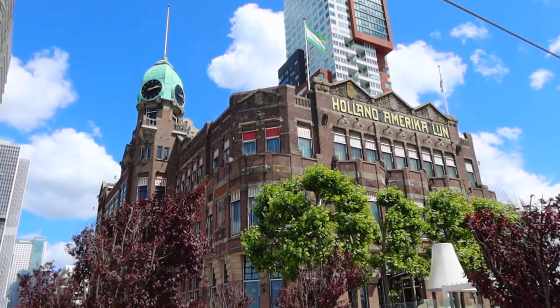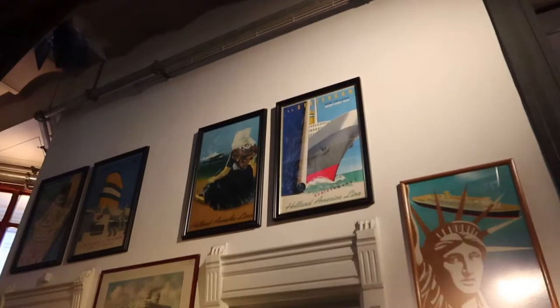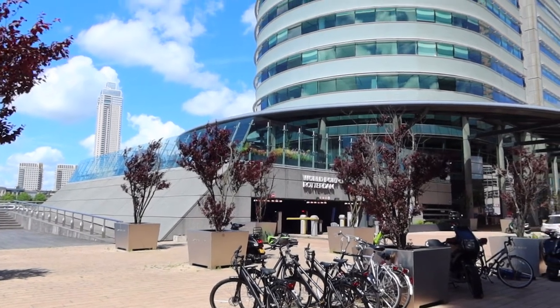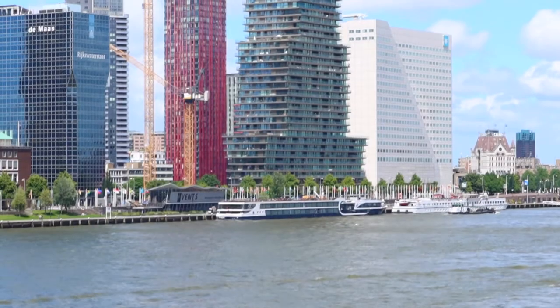The old Holland America headquarters building is now a hotel called Hotel New York. Even the neighboring World Port Center has design elements of a cruise ship.